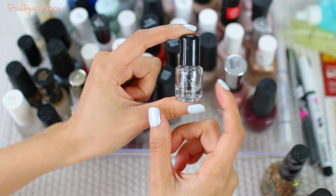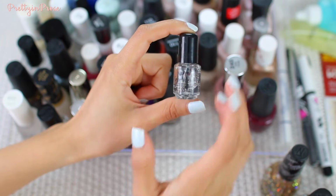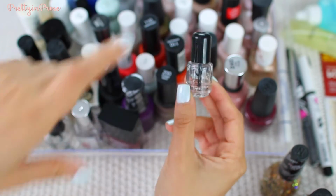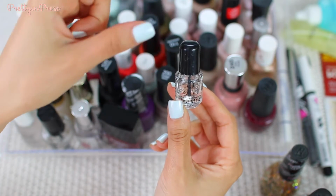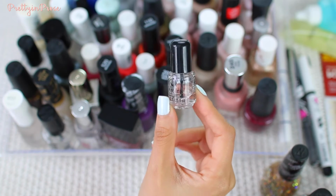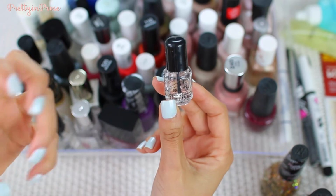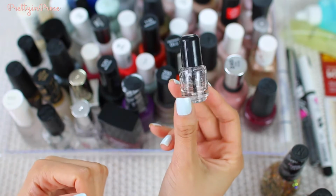I have a tiny mini Seche Vite, and I think I got this from Sally's Beauty, but I'm going to go ahead and let go of this just because it's gotten really goopy and gross. I really need to buy one of those products where you drip it inside of the polish and it becomes ungoopy. If there's a good one that you guys recommend, let me know, because I do end up throwing a lot of Seche Vites out because halfway through they get really sticky and goopy and pretty much unusable. So this one I'm going to go ahead and let go of.